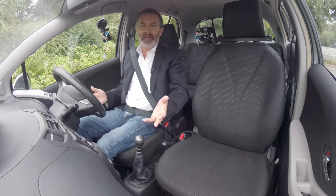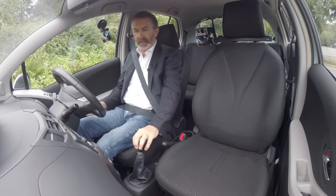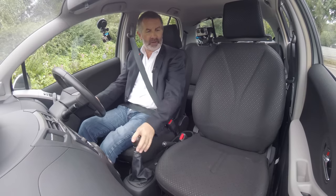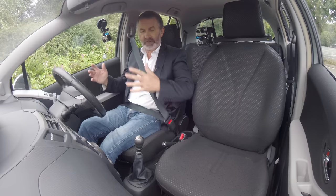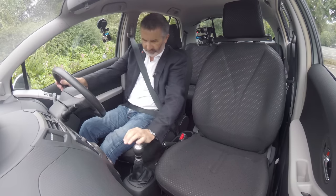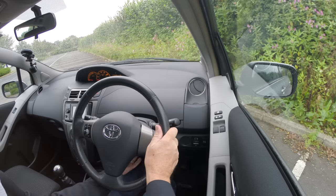The Yaris is surprising. It seems to be bigger inside than it is outside. There's bags of room in the back, and there's bags of room here. I've got loads of headroom, and to be honest, I've not even got my seat all the way back. That's probably all the way back and where I like to drive, but there is just bags of room. So I'll just take you for a ride in it. Here we go. Height and reach adjustable steering wheel.